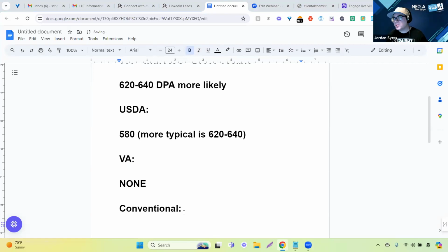Well, most banks are going to have overlays of something. The typical is about a 600 credit score. There's still a 0% down program, so you still want to see anywhere from 600 to 640 credit score a lot of times on VA. But VA manual underwrites are very, very common.